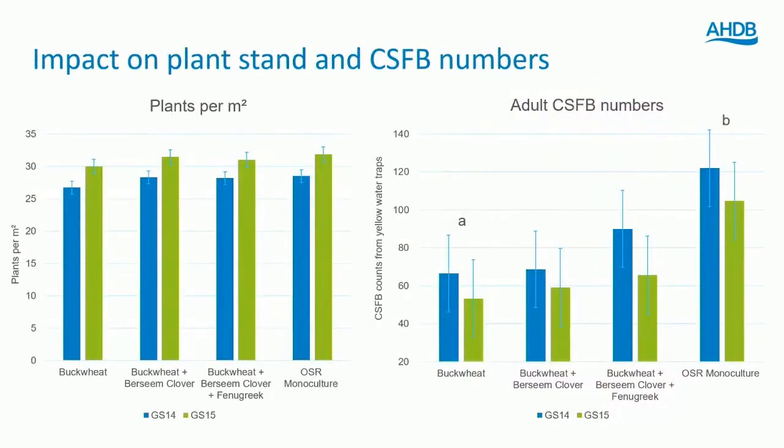So what did we find? So in terms of plants per metre squared, this is the graph over on the left, we can see that we've got 2 growth stages, growth stage 14 and 15, and really there were very few differences, and they certainly weren't significant between any of the treatments. So the companion crops weren't hindering establishment or providing a benefit, certainly in this regard.